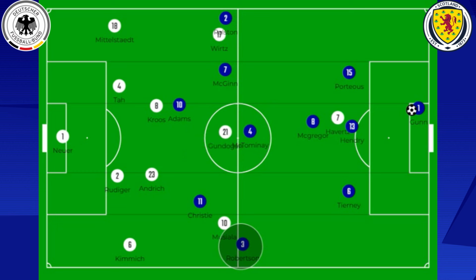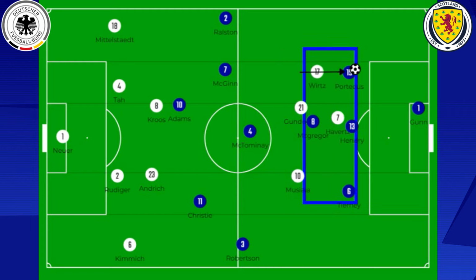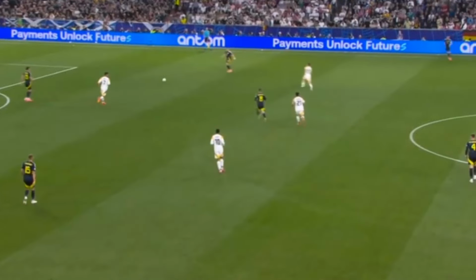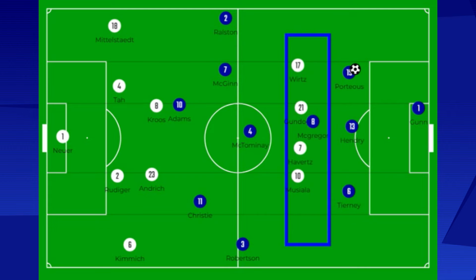Havertz picked up the middle centre-back, while Gundogan picked up the deepest lying pivot. While the roles of Wirtz and Musiala were to prevent balls being played into the centre, it was also to press the wide centre-backs when they received a pass. At times this shape was much flatter because Havertz sat off the centre-back with the ball. Their angles were just tight enough to force Scotland's fullbacks to retreat to find an angle for a pass.